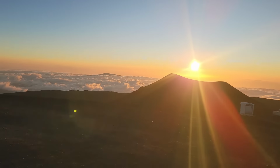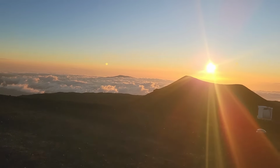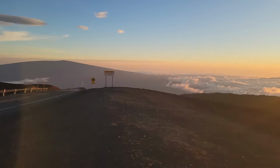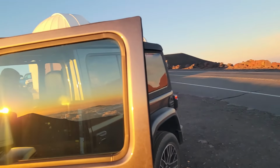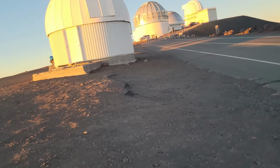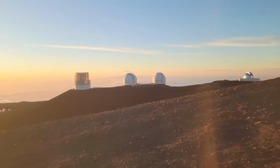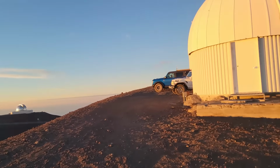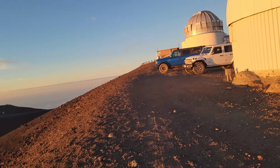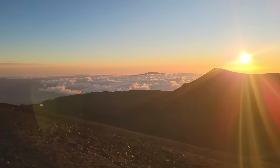I wish my camera could capture this. It's a really clear day, or at least, you know, above the clouds here. These are telescopes. And if you're into sunsets, there's the row of Jeeps, or four-wheel drives at least, waiting for the greatest show on Earth. We're gonna see if we can get a better shot of that sunset.